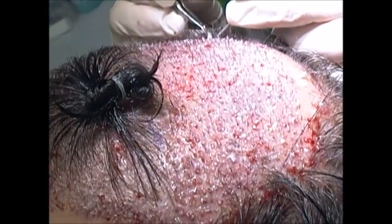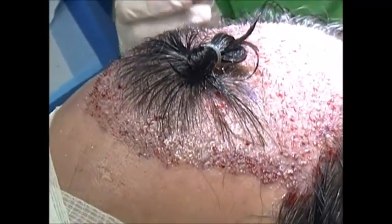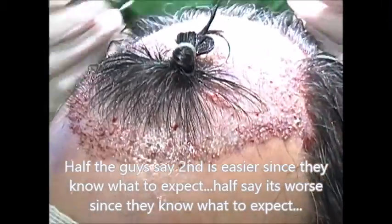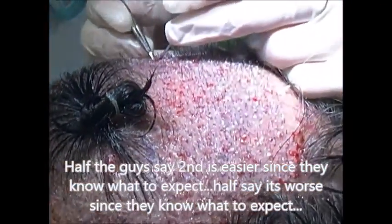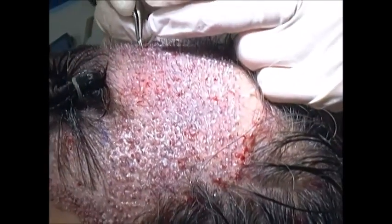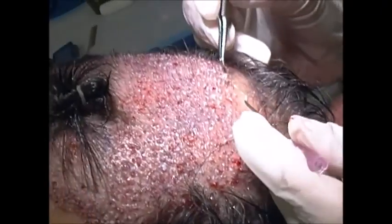And you can be honest, it hurt more this time than last time? Did hurt a bit more this time than last time. Yeah, you took more numbing medicine. It wasn't bad. Certainly tolerable. We got it really almost all the way back. If we wouldn't have done that hairline lowering, we would have gotten all the way to the end.